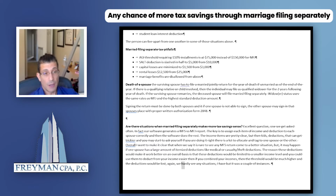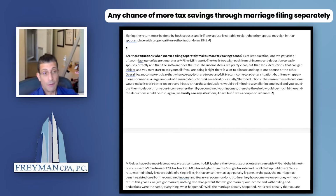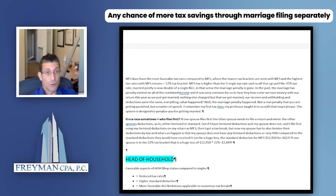Again, just to reiterate, we hardly see any situations where married filing separately will actually save our clients money in tax dollars. It's not done for that. Married filing jointly does have the most favorable tax rates compared to married filing separately. We said that. Okay, so once you cross the 12% tax bracket, married filing separately is the highest tax bracket there is. Other than that, there is a single tax rate, which basically is doubled up until the 35% tax rate, which is the marginal jointly. That's how they helped alleviate the marriage penalty. We said that. So in a way, the marriage penalty is gone, except for those items where there's still kind of like a marriage penalty, because in a sense, if you filed single, you would be entitled to these deductions double, right? So it kind of still does exist, but not really. Okay, we discussed that.